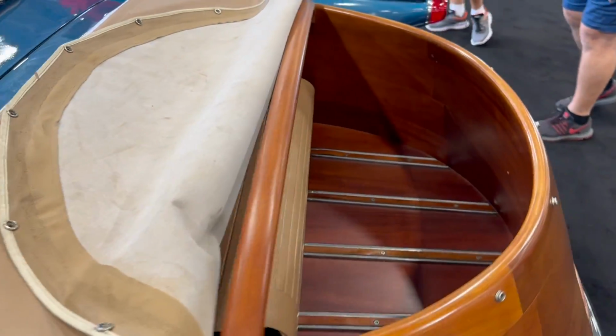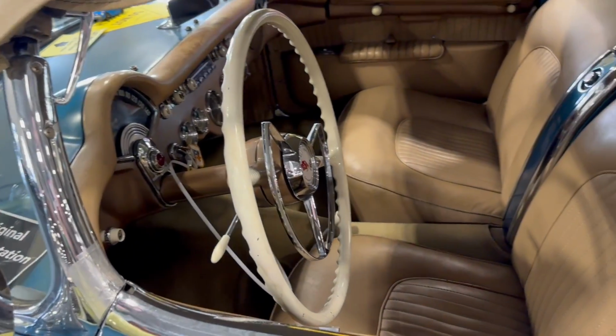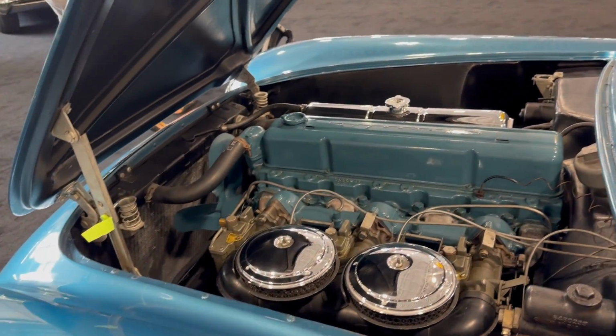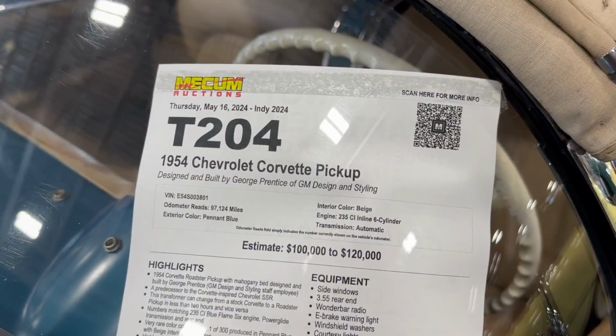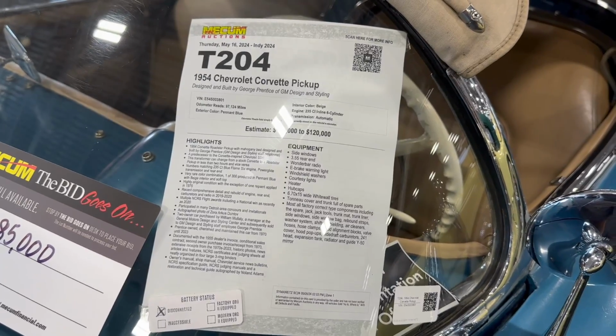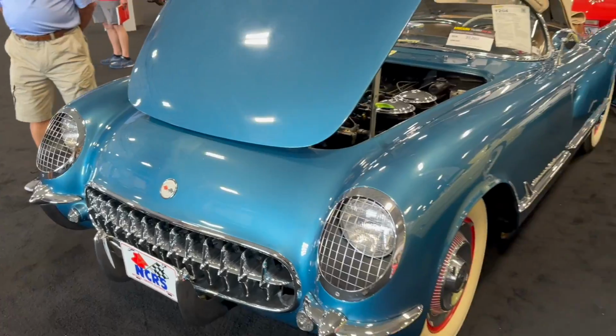Now this is one of the strangest looking Corvettes I've ever seen. Don't know what's going on with this. Is that storage? Okay, the interior looks pretty normal. Chevrolet Corvette pickup. George Prentice of GM Design and Styling, predecessor to the Corvette-inspired Chevrolet SSR. Now I'm sure it's rare.